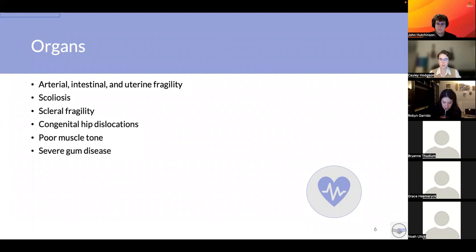That can cause all kinds of muscle imbalances as well, which can exacerbate joint injuries and so on and so forth. Very fun time. The sclera are often fragile as well, and those are the whites of your eyes that encase everything that isn't your cornea, so it's the tough structural part of your eye. Congenital hip dislocations are also common, though they're the hallmark of arthrochalasia EDS. Many people also have very poor muscle tone, which makes it very difficult for them to control their bodies and to participate in lots of physical activities.